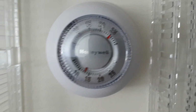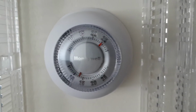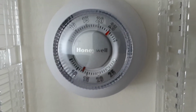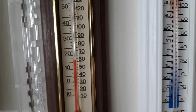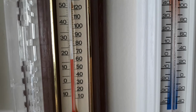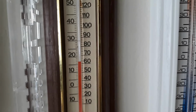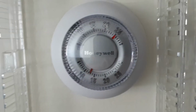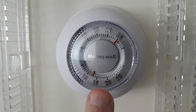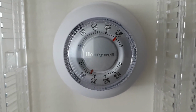Now how about 25 right there. And it's now reading 13 degrees in here right now on this thermostat. And this one's reading 17. And this one is reading 16 or 62 Fahrenheit. Actually, make it 17. So it will take a while for the mercury to go back up to read its proper temperature.